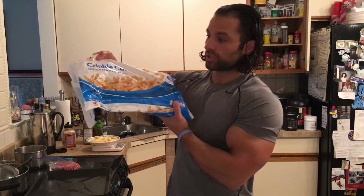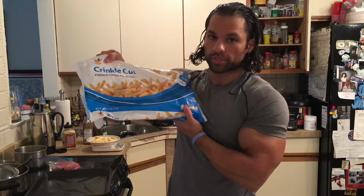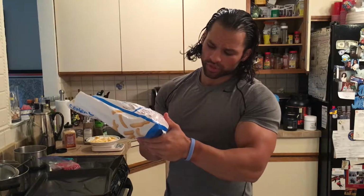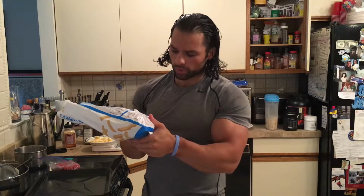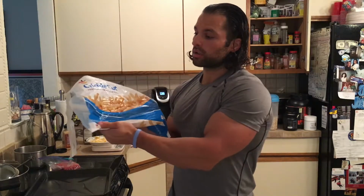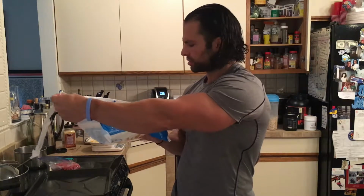Gonna go for some crinkle cut french fry potatoes. The macros are actually really good for this. So I'm gonna have 2 servings of this, which will come to 4 protein, 40 carbs, and 7 fat with 4 fiber, which is not bad at all. So I definitely recommend this if your fat is low. This is just basic Stop and Shop brand french fries.